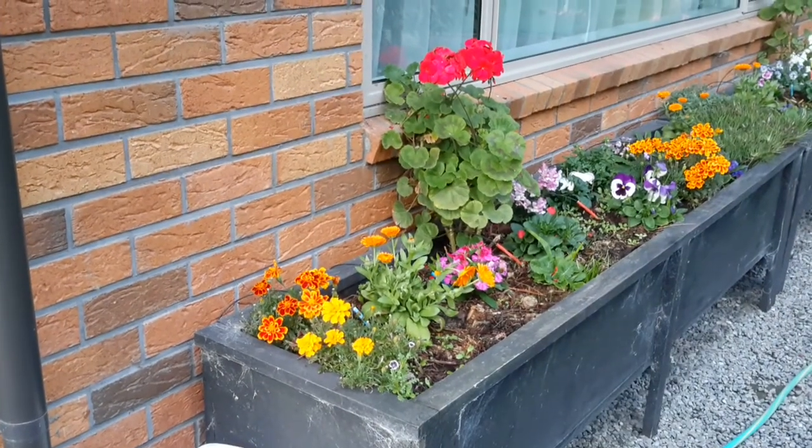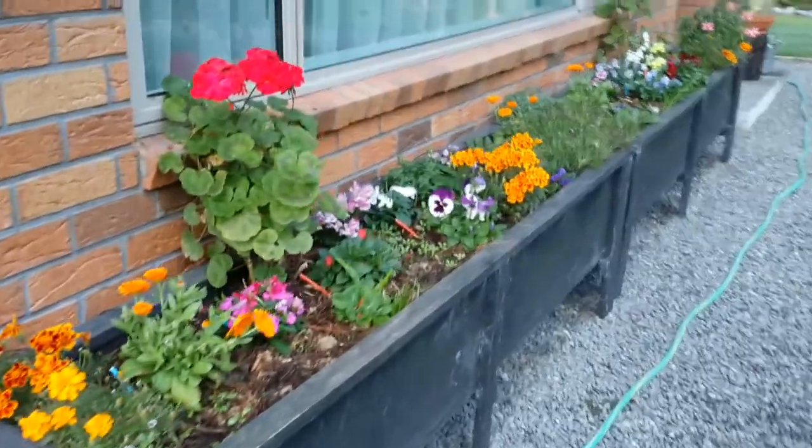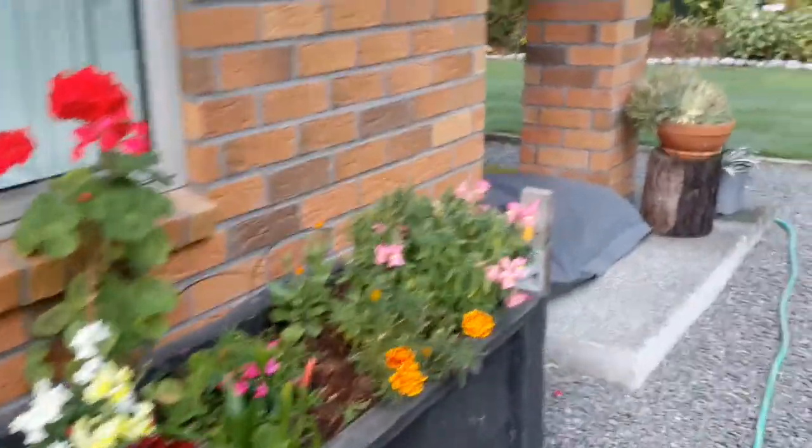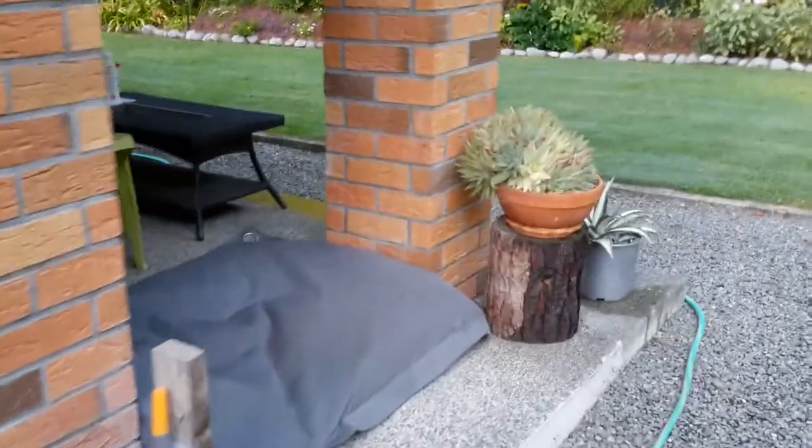So gave these beds a tidy up the other day and replanted them, and they'll stay like that now for the winter. I won't bother to do them again. And around here there's something big.